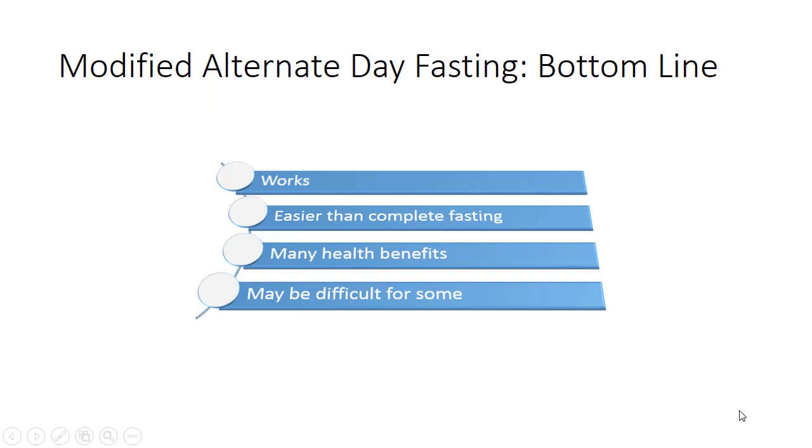The bottom line is that modified fasting every other day for weight loss appears to work as well as completely fasting every other day. And it's especially effective when combined with exercise. It is likely easier for people to adhere to than classical alternate day fasting because you can have at least one meal on fasting days. It also produces many metabolic health benefits. Unfortunately, though, for many people, reducing calories significantly every other day would still be difficult to implement and to stick to.